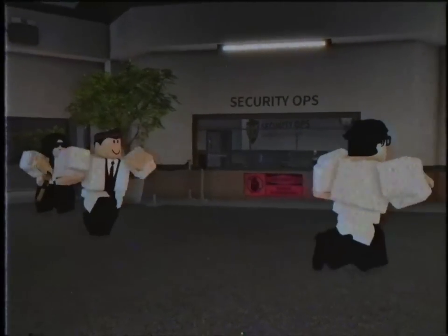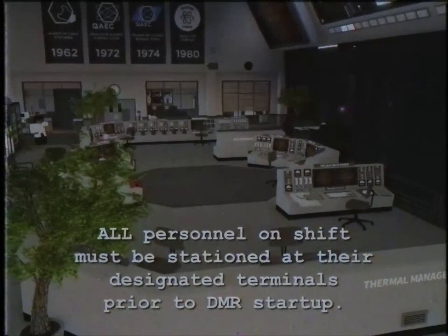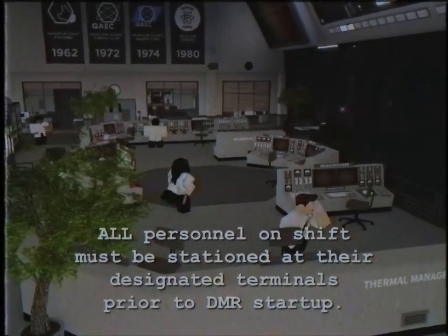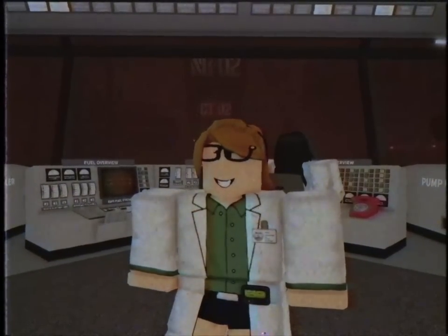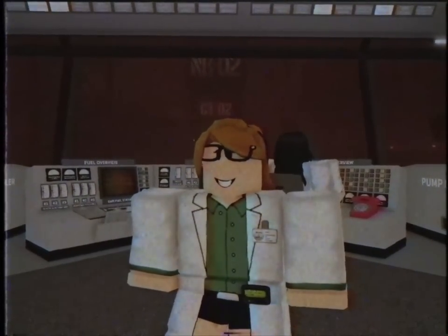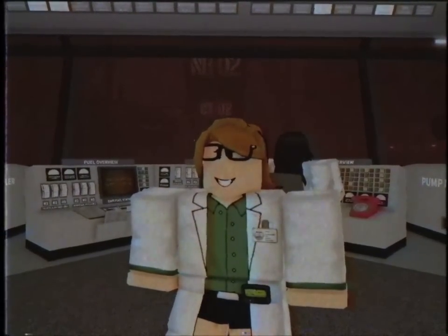Before any reactor operations can begin, all reactor operators scheduled for their shift must be stationed at their designated terminals prior to DMR startup. Please direct your attention to my colleague, Dr. Daniel Weldman, Reactor Operations Deputy Director, who will be describing the safety and startup procedures covered in this tape.